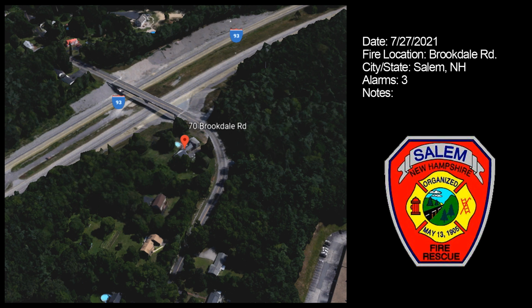Medic 1, you're on scene. 1303. Salem Fire, we're on scene, staging northeastern of Brookdale. Missoula Fire, you're on scene staging.